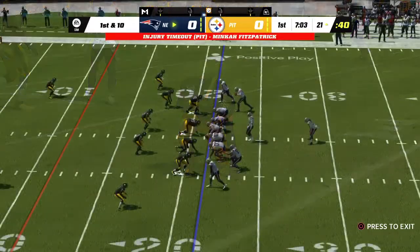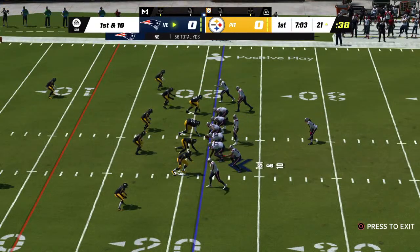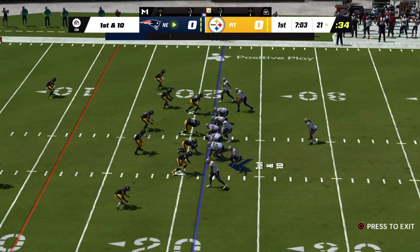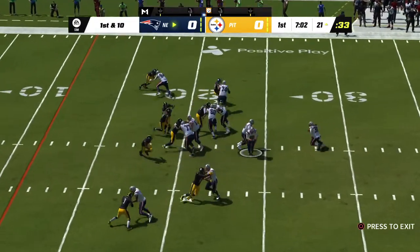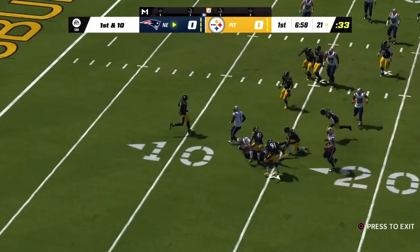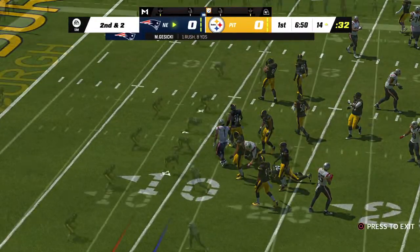Now it appears we have a Steeler here slow to get up. Well, hopefully, obviously nothing serious here. Medical staff, though, going to take a peek, and we'll take a break. A carry here for the big tight end. And he's going to get this one down inside the 15.